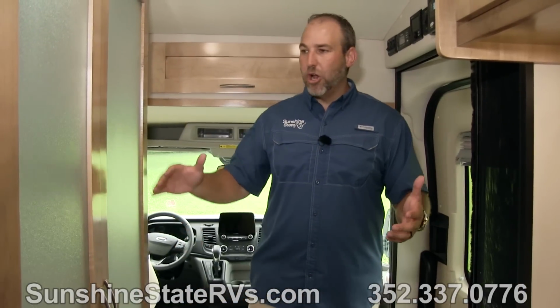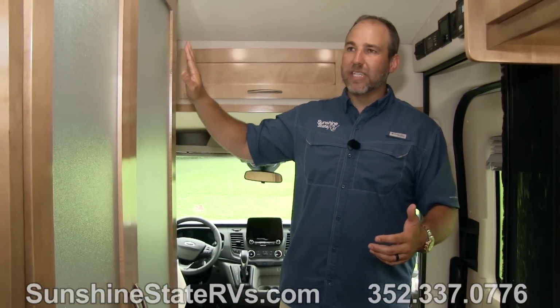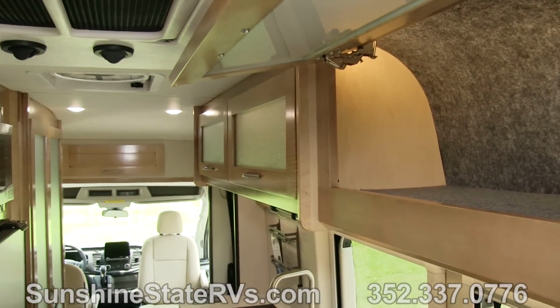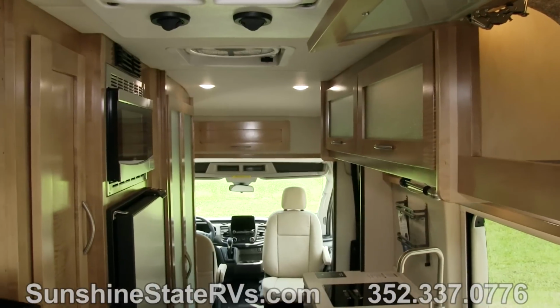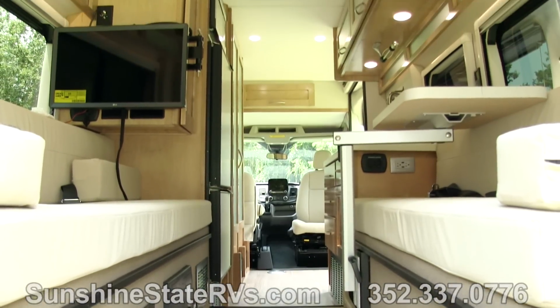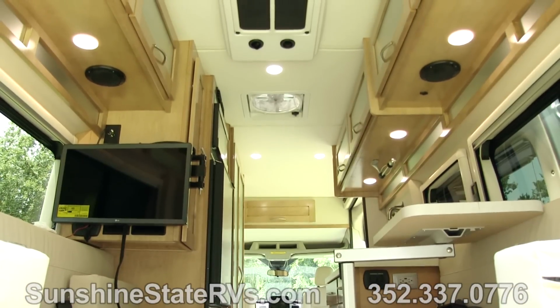As you're walking through, you notice this wood. Everybody notices the fancy cabinets in a Coachmen Beyond. So this Coachmen Beyond, this is the 2022. All of these cabinets are made in an Amish factory up next to Middlebury, where the Coachmen factory is.